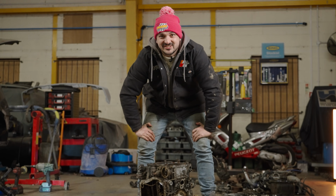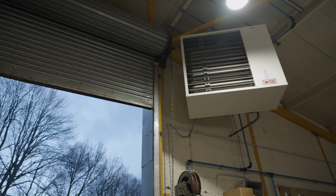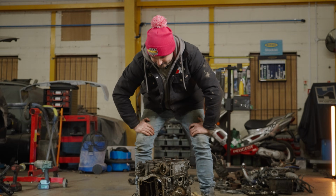They might finish off today's shoot, to be honest. We want to get this thing completely apart, but if they start rounding, we're going to be struggling. It's getting dark. We'll see what we can do. Hopefully we can end with this engine completely apart, but we might come unstuck.